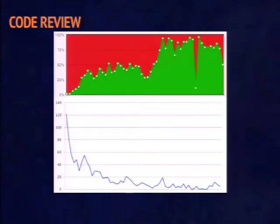Code review. So this graph, I'll explain it a little bit. The top graph is the percentage of code committed over time that has been reviewed, and the bottom graph is the number of bugs raised per week over the same time period. And this is a graph from one of our projects. As you can see, as more code is being reviewed, we have fewer bugs. Always make sure that you do code review.